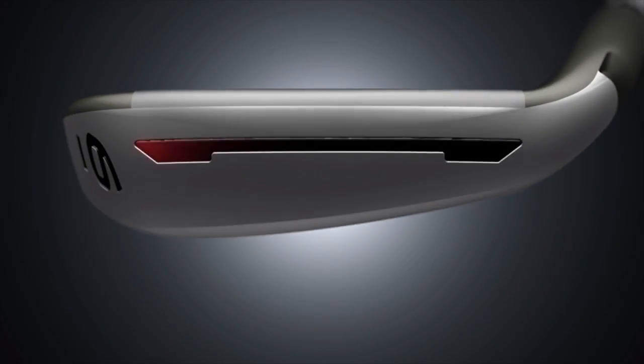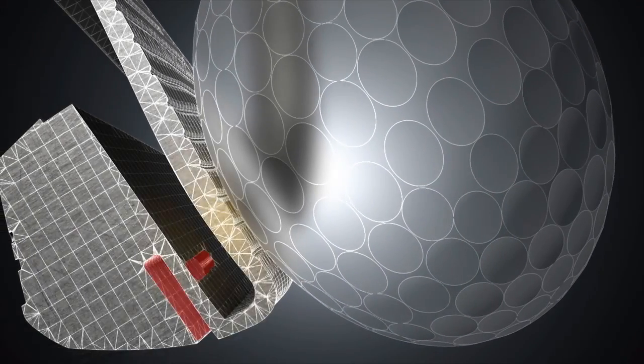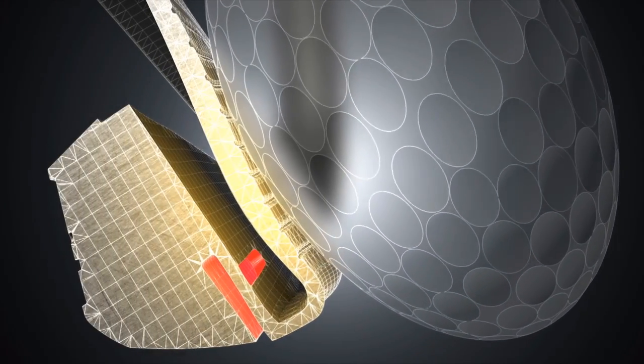Our first innovation was the speed pocket we introduced in our irons a couple of years ago. The speed pocket is the slot on the sole of the iron that flexes on impact, imparting more ball speed to shots mishit low on the face. The results were immediate. It quickly became the most played iron on tour and a favorite with golfers everywhere. So then we asked, if the speed pocket could solve the problem of low mishits, what could it do with heel-toe mishits if we put them right on the face?